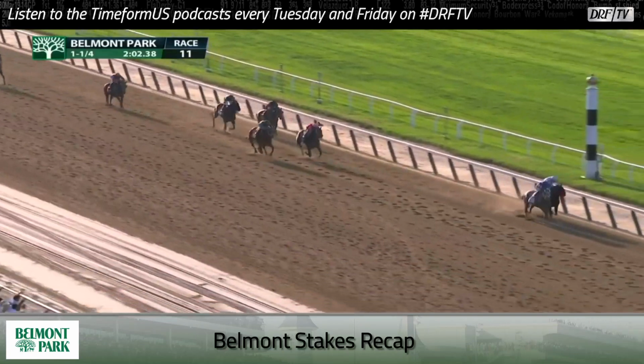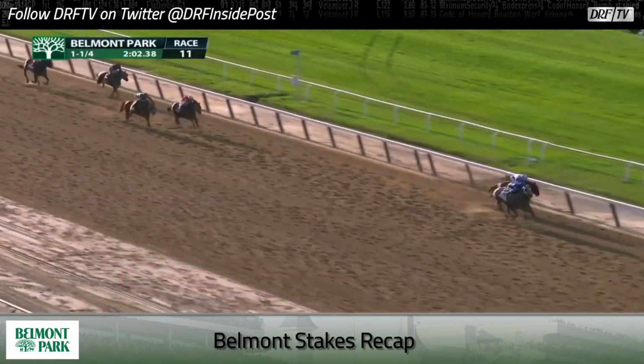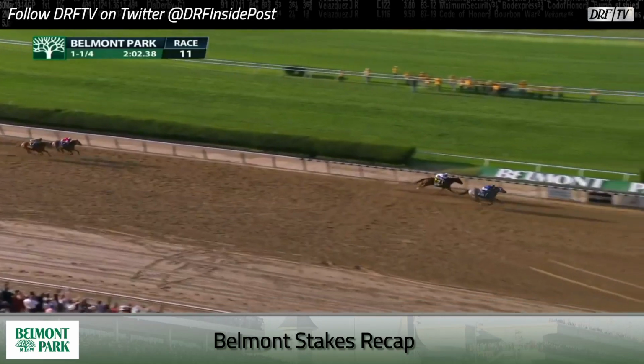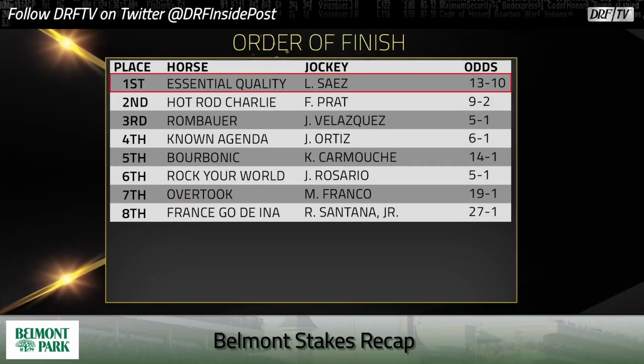Essential Quality has the lead. No one would have faulted Hot Rod Charlie if he packed it in right here, fell behind 2 lengths. Instead, Hot Rod Charlie battles all the way down inside the 16th pole before finally feeling the effects of that early pace. Essential Quality wins the Belmont Stakes, and he wins it with a whopping 109 Beyer speed figure. And I have to admit, Mike, maybe it was just a pace-aided 109. I didn't see that fig coming.